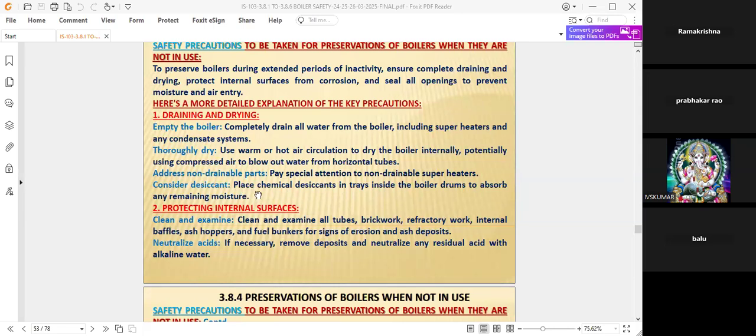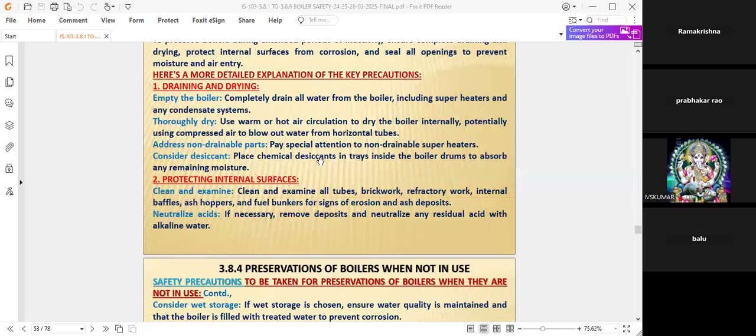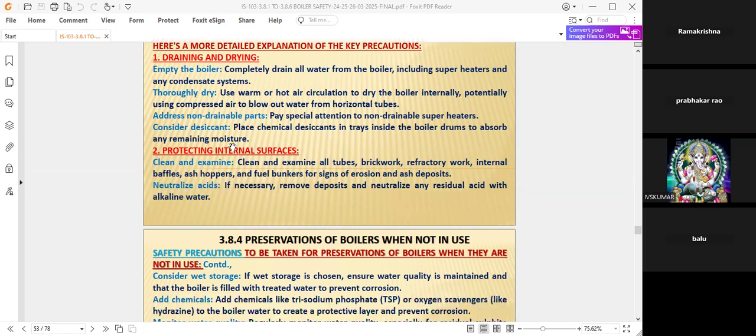As we discussed yesterday, trichlorophosphate will be sent along with the desiccants, so that a phosphate layer will be formed inside to protect from corrosion and all these things. And the second one is that protecting internal surfaces is very important.